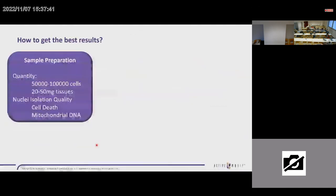So what are the traps? The first really important step is the sample preparation. First, the quantity. We recommend 50,000 to 100,000 cells and between 20 and 50 milligrams of tissue. For cells, you can go a little bit lower. For services, we were able to accept 10,000 cells, depending also on how easy it is to lyse the cells or the tissue. The nuclei isolation is really important.